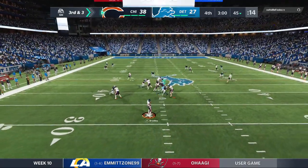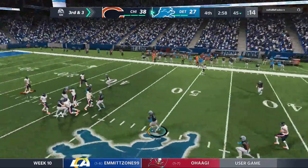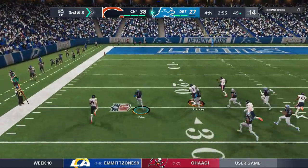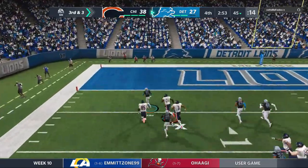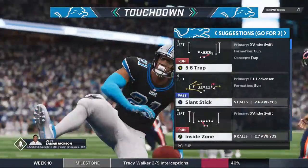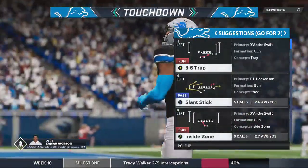Now a shotgun snap as they'll look to throw. And intercepted. Maybe the turning point they need. Picked by Tracy Walker. And he will bring it back. An interception return for the Lions. Touchdown.